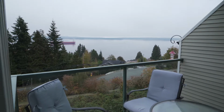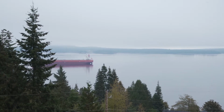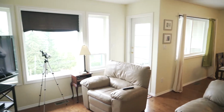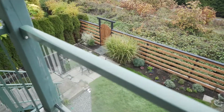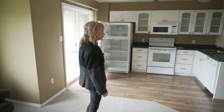You look out there, you see Thetis Island, Penelakut Island. During the day and clear days, you can see the lower mainland. It's just a spectacular backdrop to this unit. Here is a beautiful private backyard that goes with this unit. On the second floor of this unit is a lovely two-bedroom apartment.